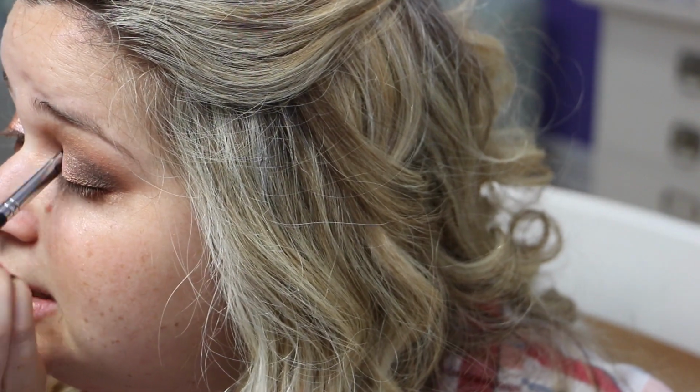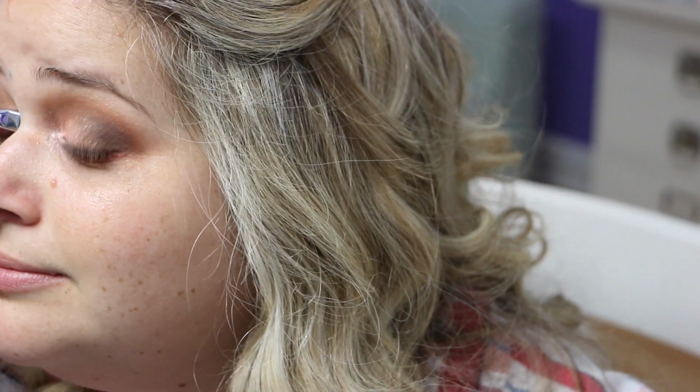So yeah, it doesn't have an inner corner highlight that is like nylon, but it does have a lot of colors that you can use as an inner corner highlight. It definitely works nicely. So far all the colors I used have really great color payoff.